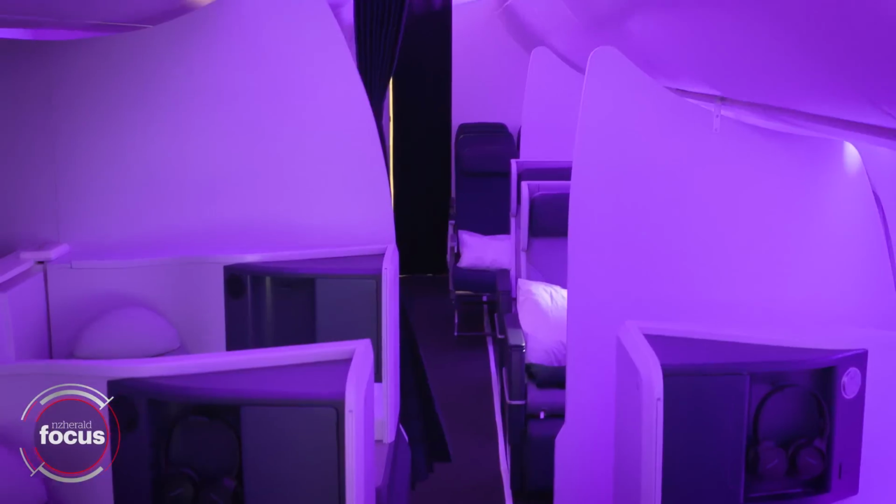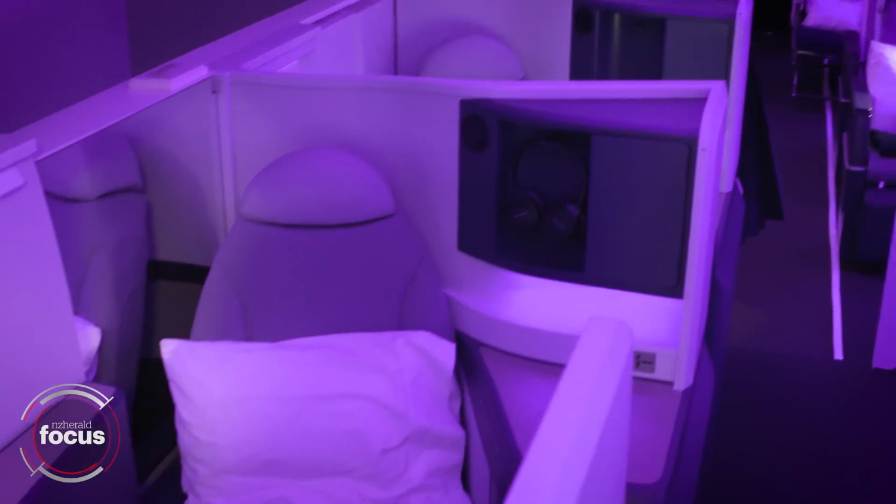Yeah, exactly right. So talk me through some of the key features we see here. So Business Premier, we're really proud of being able to achieve the same seat experience in every seat in the cabin.